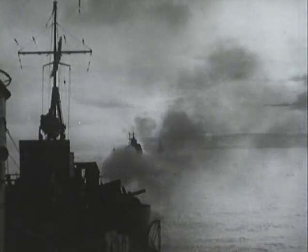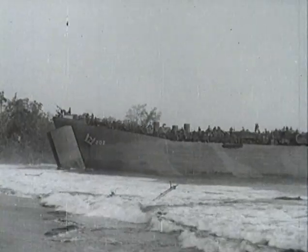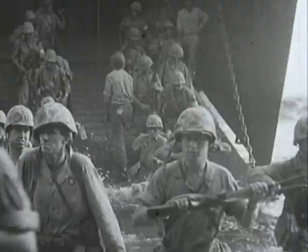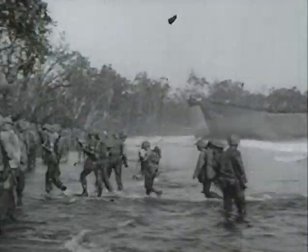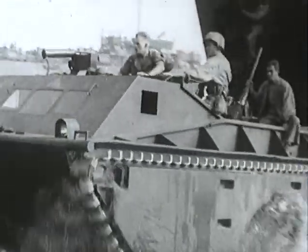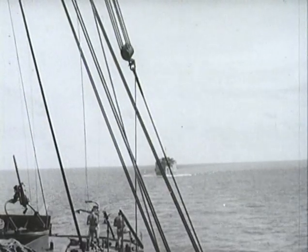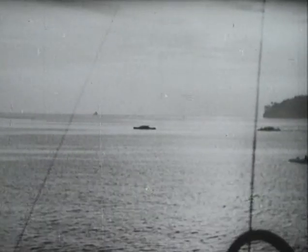In pre-dawn darkness, the troops in their barges waited. Landing barges hit the beach. American troops wade ashore and prepare to attack. The pattern of the landing was repeated many times as the Allied thrust gained momentum. And in all these amphibious operations, ships and men of the Royal Australian Navy played their part, working with their American comrades in arms. Typical of these operations was the landing at Arawe, New Britain.